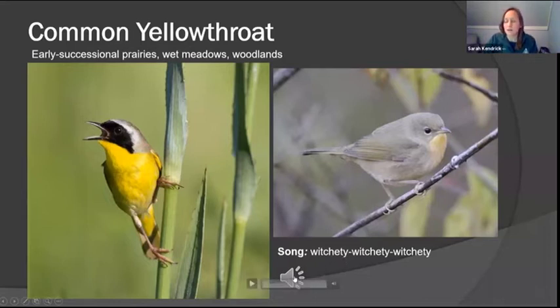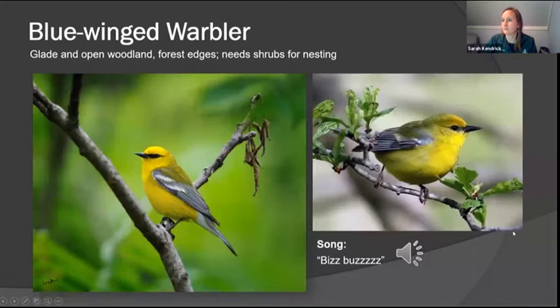And they're a hard mnemonic. They're kind of a hard one to remember, but they say witchety, witchety, witchety. And you hear these a lot if you're in the right type of habitat. They are pretty common. That's the name, if you're in the right type of habitat.